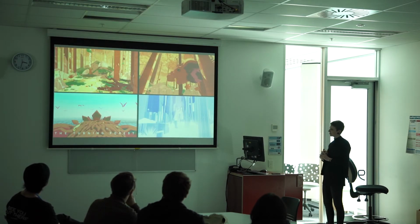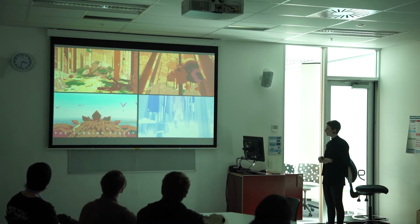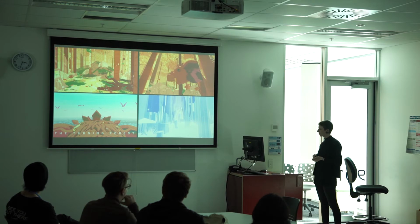Another of our previous projects is The Turning Forest. It's a VR fairy tale made with BBC R&D and features dynamic binaural audio. In this experience, you enter a childhood memory of a magical forest. For this project, we worked with the incredible illustrator James Gilleard, and his work is very graphical and bold and flat. It's inspired by 60s and 70s poster design.